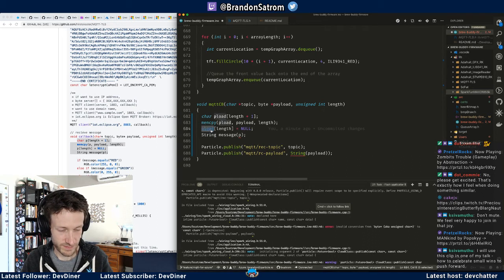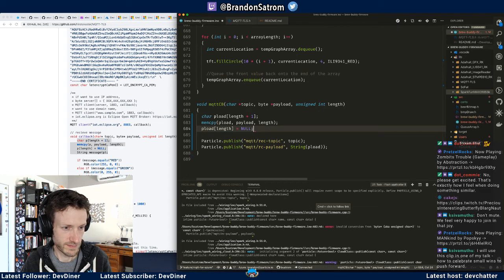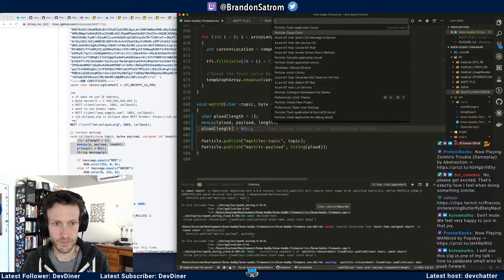Payload. No, I don't need this line. Something about that doesn't seem right. Yeah, mem copy, payload length equals null. Yeah, okay, no, that's legit.